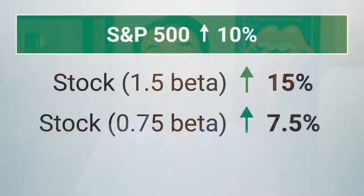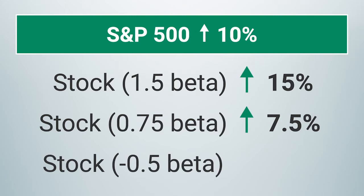Now, stocks can have negative betas too if they move in the opposite direction of the S&P 500. So a stock with a negative 0.5 beta should move half as much as the S&P 500, but in the opposite direction. So if the S&P rose 10%, a stock with a 0.5 negative beta should fall 5%.